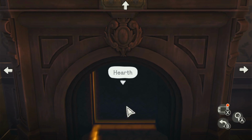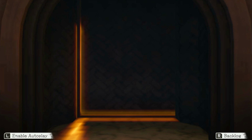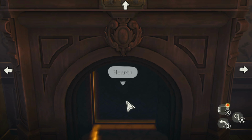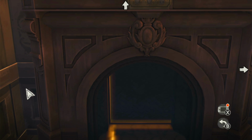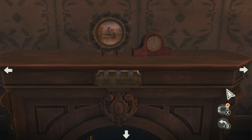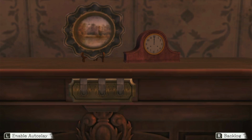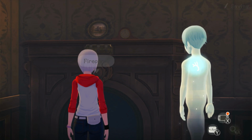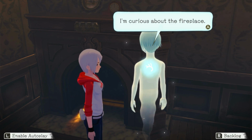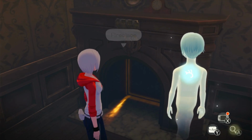Nothing more? I'm curious about this light. Is there something behind the fireplace? She can't move it. Pressing on it won't open it. Huh. So I guess we do have something. We have to do something with this. I'm curious about the fireplace. Yes, me too. But there's nothing.